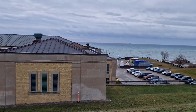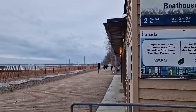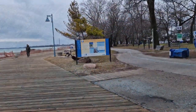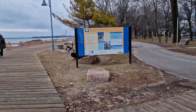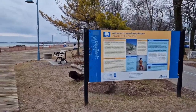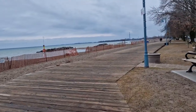The 3.5-kilometre boardwalk winds along the beaches from Silver Birch Avenue to Ashbridges Bay Park, west of Woodbine Avenue. Balmy Beach Park was created in 1903. It is a 7.3-hectare park. Home to the Balmy Beach Club, the park features a lawn bowling club, a playground and outdoor fitness equipment. The Martin Goodman Trail runs through the park parallel to the boardwalk and beach.